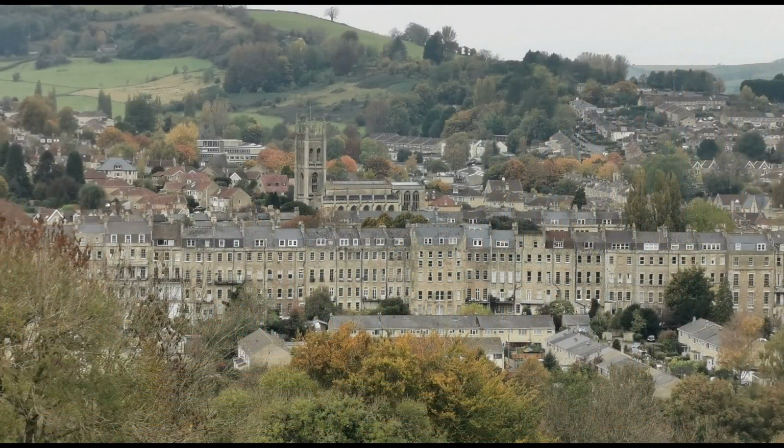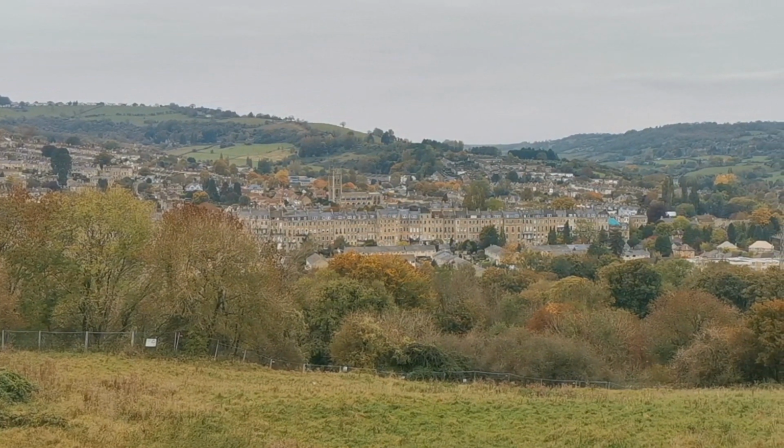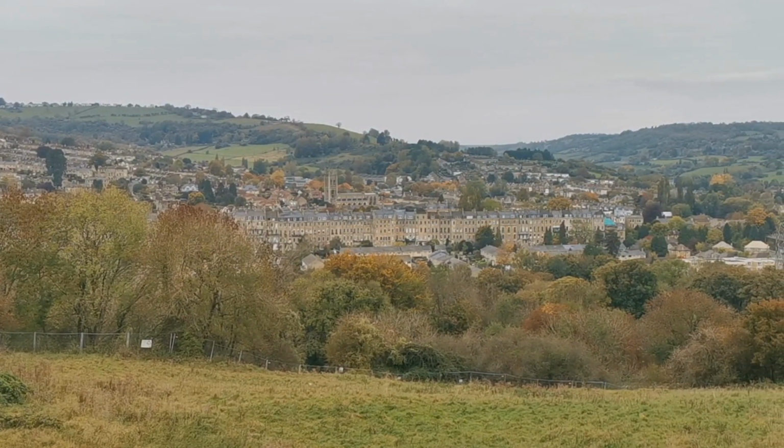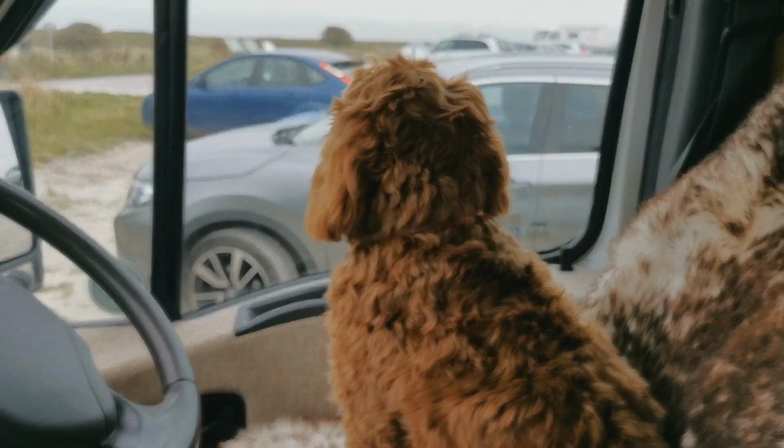We had to nip to Bath that morning because Tracy required some batteries. We arrived at Bratton Camp and White Horse.